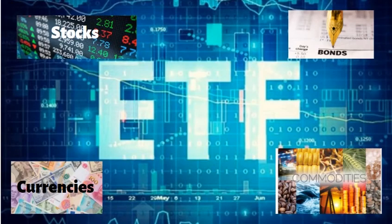ETFs are similar in many ways to mutual funds, except that ETFs are bought and sold throughout the day on a stock exchange. An ETF holds assets such as stocks, bonds, currencies, and commodities such as gold bars, and generally operates with an arbitrage mechanism designed to keep it trading close to its net asset value, although deviations can occasionally occur.